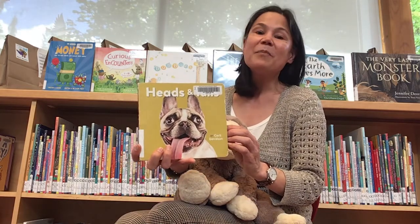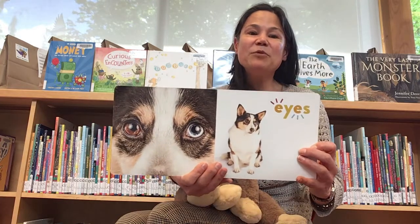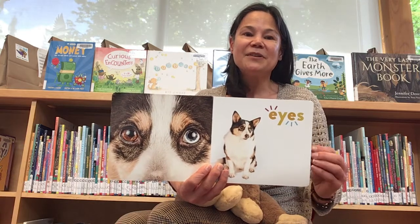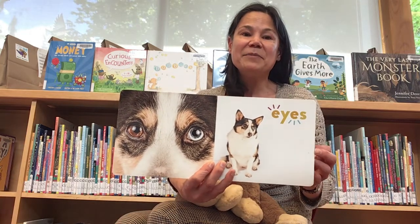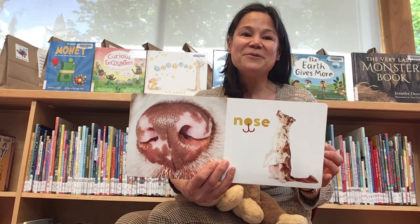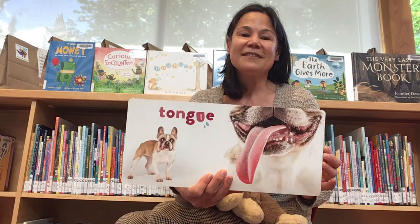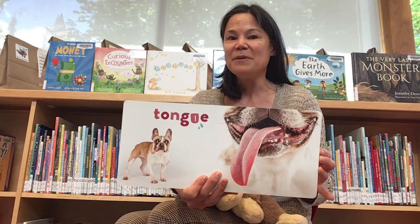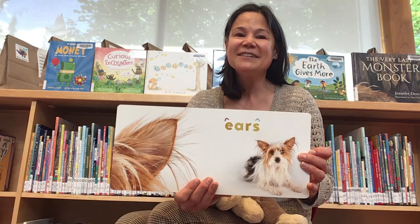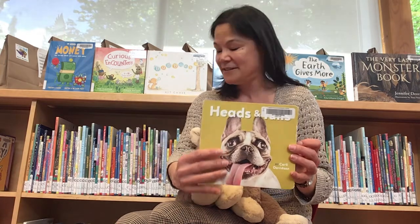So this one talks about body parts with dogs. And I know Baby will be fascinated by these photographs. They're up close, they're simple, and they're all dogs. So Baby will be riveted. So it's just got the one word, eyes, nose, just riveting photographs. There's no problem with Baby being engaged with this book. Tongue even, ears. So this is a fantastic board book called Heads and Tails.